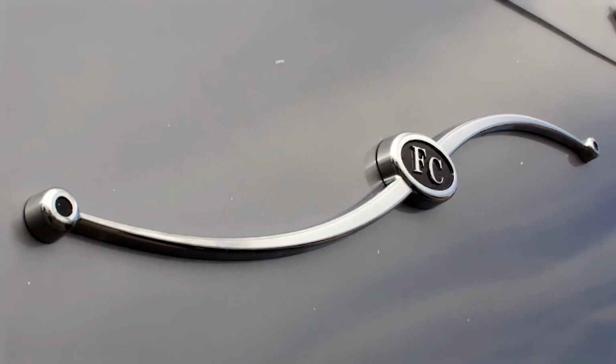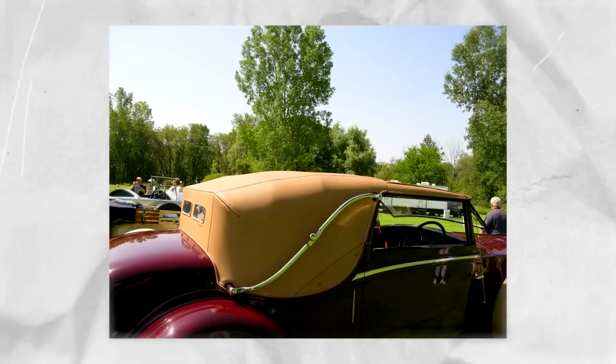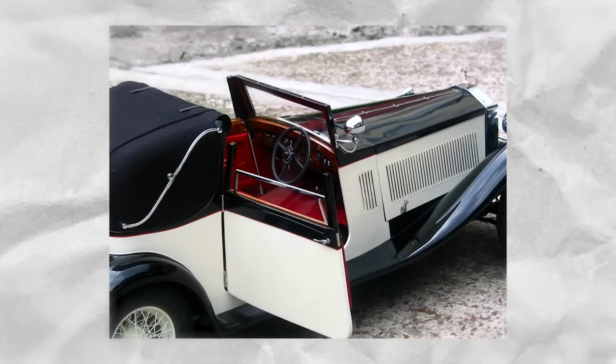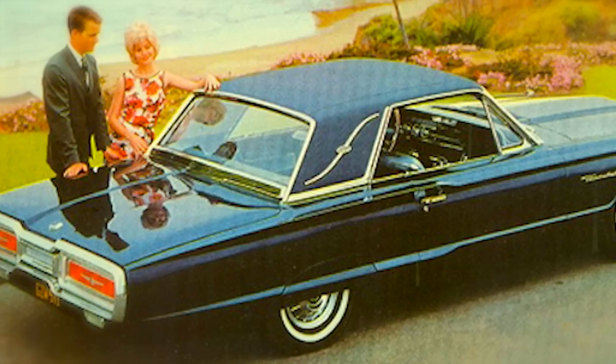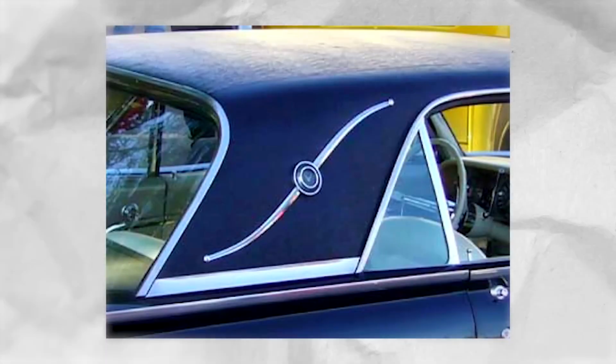Landau Bars. Landau bars were decorative features added to cars in the 1930s to mimic the look of convertible carriages from the 18th century. While they initially served a functional purpose in horse-drawn carriages, in automobiles they became purely ornamental, intended to give cars an elegant old-world appearance.